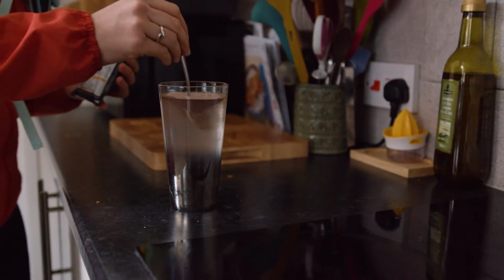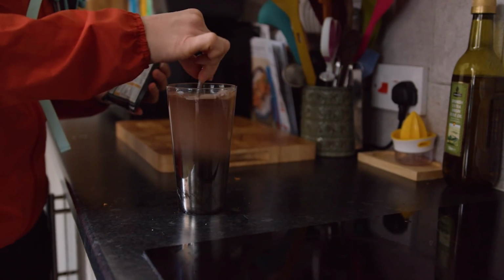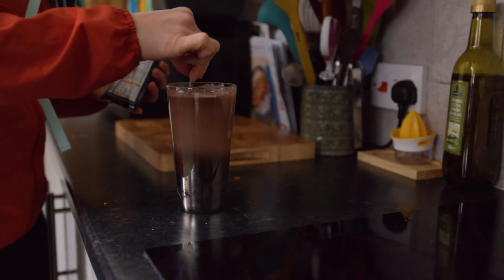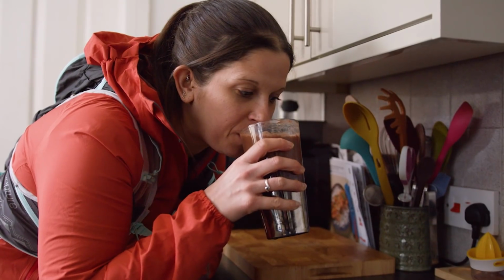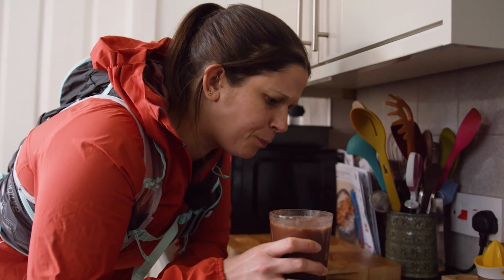So now I'm home. It's so tempting just to go and lie on the sofa and have a nice long nap, but there is still some run admin to do. The first thing is refueling, super important. So my go-to is chocolate milkshake. The balance of fluids, carbohydrate and protein is exactly what my body needs after a long run. So it's really important to refuel as soon as possible, and certainly within 30 minutes of finishing your run.